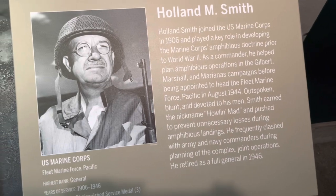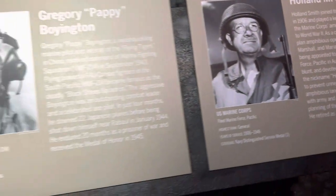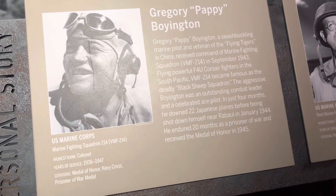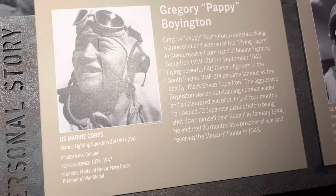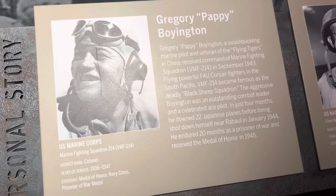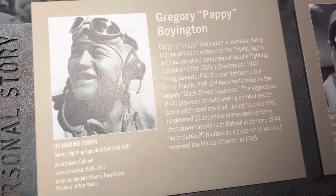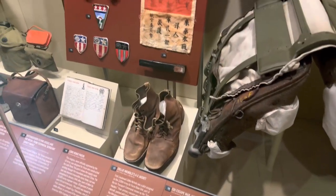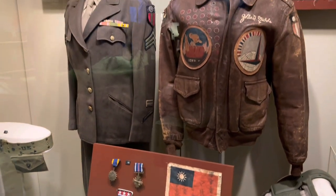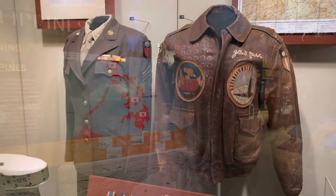Oh, man. And look who's right next to him. Come on in here, Kirk. Let's see him. There's our man right there. King of the Black Sheep, VMF-214. Where did they base out of? They were in a slot on a little island called Vella Lavella. That's right. But are rebuffed by British Commonwealth troops. In China, they commence a massive 8-month assault plan.